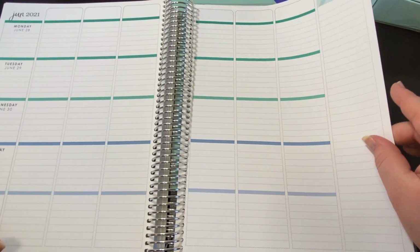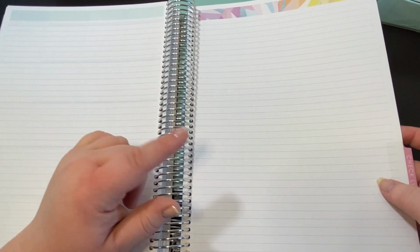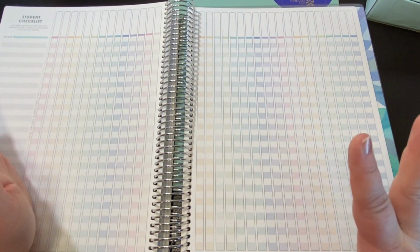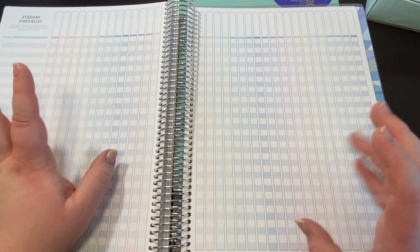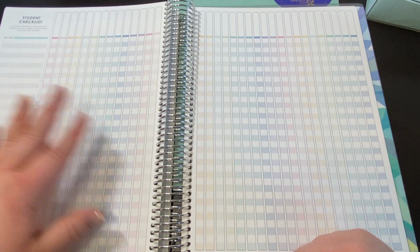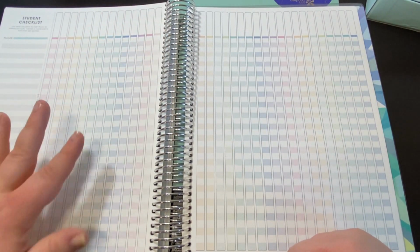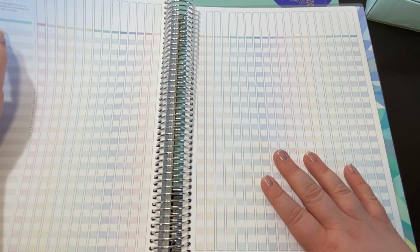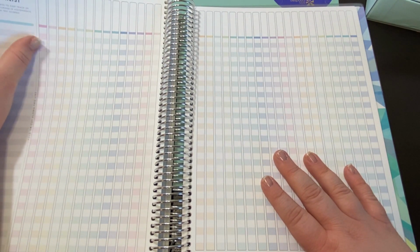Okay, so then it goes into the first couple days of July, and then you get one notes page for June. And then this page says checklist, so there's another notes page, but it has the kaleidoscope pattern. And then you can add more of these, but I don't use these, so I just keep it how they are. I wish you could remove them. I could physically remove them, but I wish you could make it cheaper and not have them. But this is a student checklist, so it says use these columns to keep track of permission slips, turned in assignments, and even test scores.